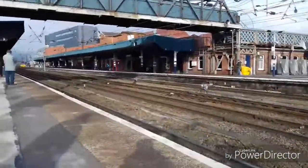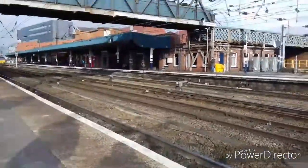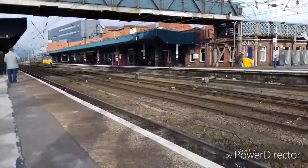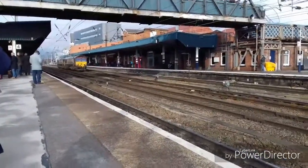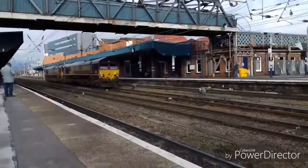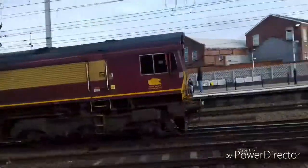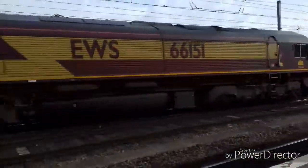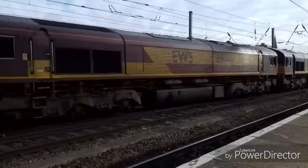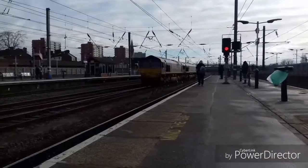This is 0D71 from Nottingley to Belmont. Double shed, 6Z56 151, the Belmont downside.